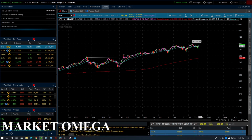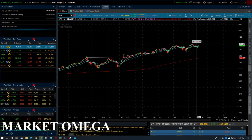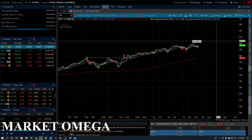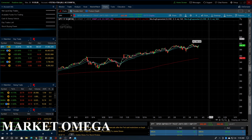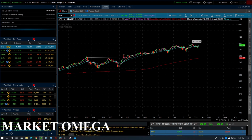Just looking at it right now, we're at 392. So if we can take out this high over 398, there might be some stiff resistance around 400. Over 400, I mean, definitely we're going to hit about 415 before a pullback, and then we should be breaking 420. All right, so what stocks do we have this week?